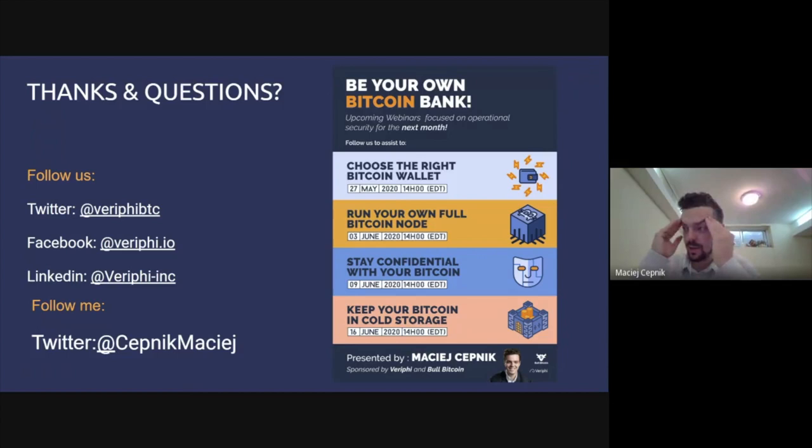In regards of the question of Andrew, what about the idea of running a Lightning node? Well, at the moment the Lightning network is still, I would consider, in an experimental phase. But when you're using the Lightning network, it is always better if you do it with your own node, of course. I don't have anything against the idea of running a Lightning node. It could be an interesting presentation as well.